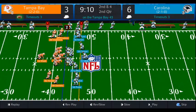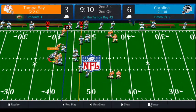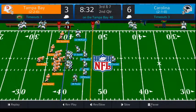Now on 2nd and 4, Tampa comes out 4 wide. Hawkins and Copeland to the top of your screen. Harper and Dawsey down to the bottom. Rhett in the backfield. Here's the snap. Dilfer, short drop. And he is sacked by Sam Mills, making 3rd and 7. As Sam Mills comes on the blitz, making it 3rd and 7 now.